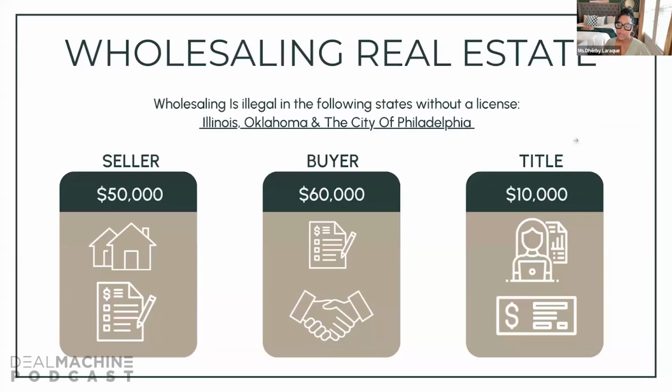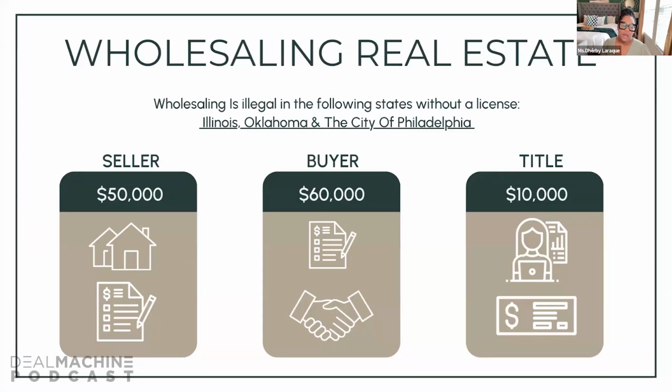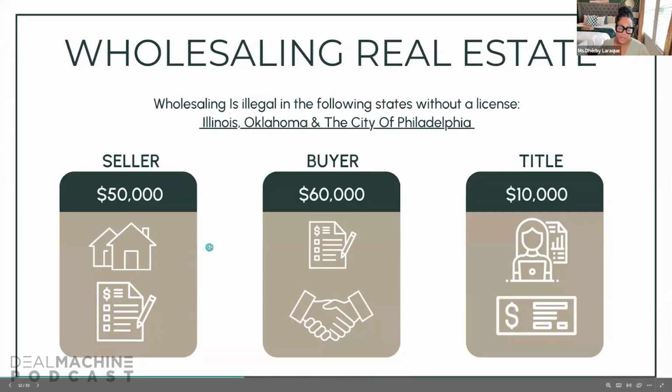And I just want to talk about the clear differences between wholesaling land versus houses. So with houses, obviously with real estate, typically how it's done is you go out and find the distressed seller, the ugly house, someone in need of needing to sell. Let's say you get them for $50,000, and then you go out and find a cash buyer who will pay $60,000, and you make the spread in the middle. Title will cut you a check for $10,000, right?